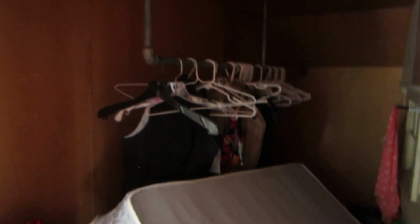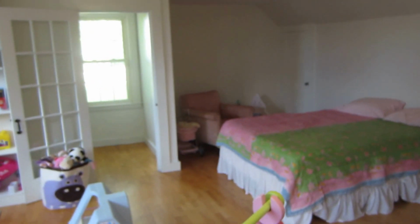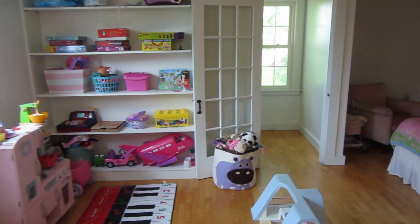Has a walk-in closet, which you can tell they put the spare mattress in, but you can see it's got a big rod that goes all the way over. And somebody could add more shelving if they wanted to as well. We'll go down the back stairway.